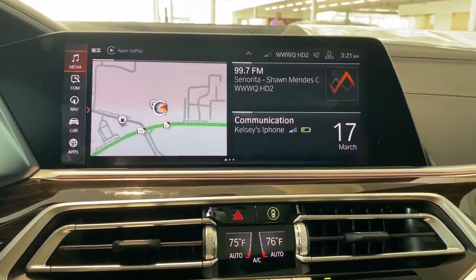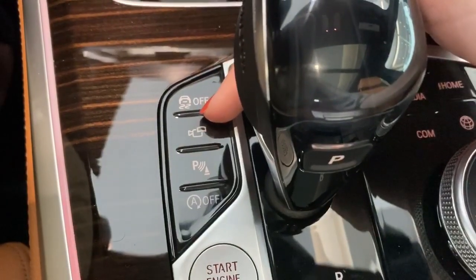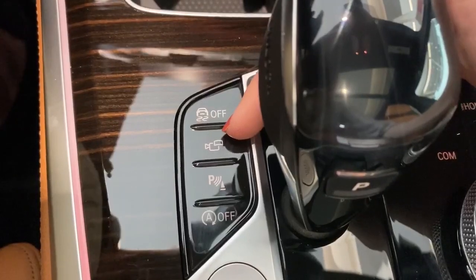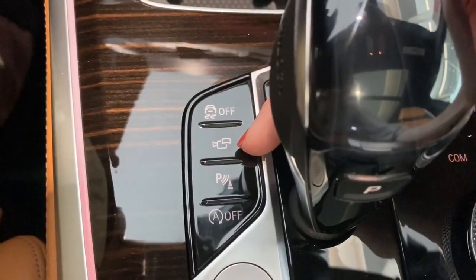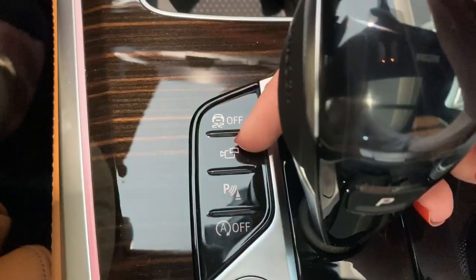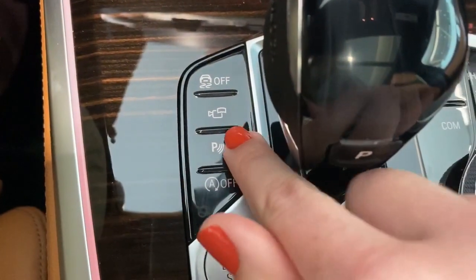This button here brings up your front camera when the car is on. I'm not turning the car on because we're in the showroom. It's like a fisheye lens on the front between the two kidney grills. Or if your car was most recently in reverse, it'll show you a fisheye view of the rear. This here is your backup camera.